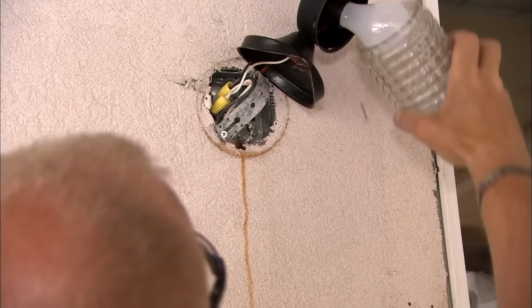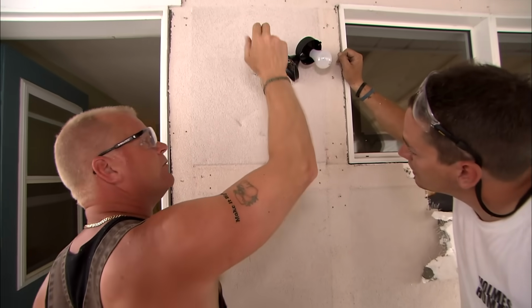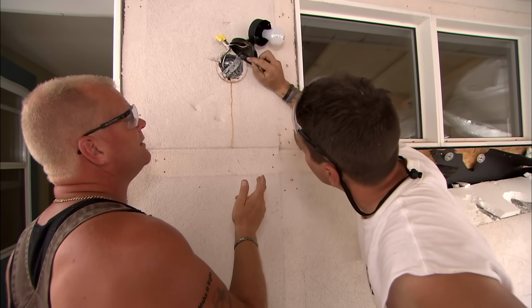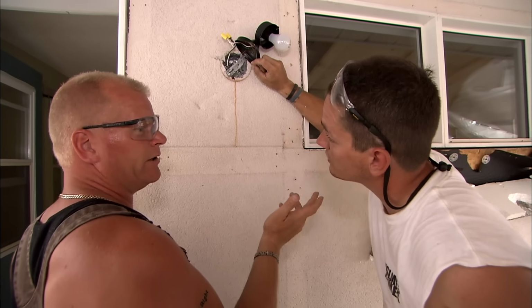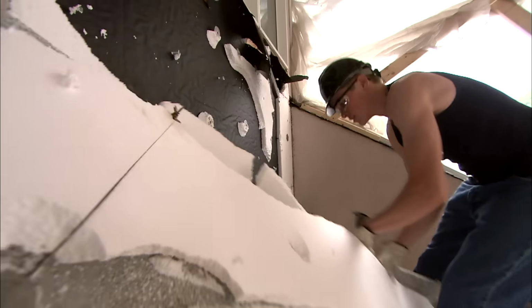Why is there water in the box? It's all rusted out on the inside, and it just came around and dripped down. Right. When you put up an exterior light, what do we need? Well, you need, first of all, an exterior light that has a gasket on it. That wouldn't hurt, because it would help with weather. But a caulking bead around the top, but not on the bottom.